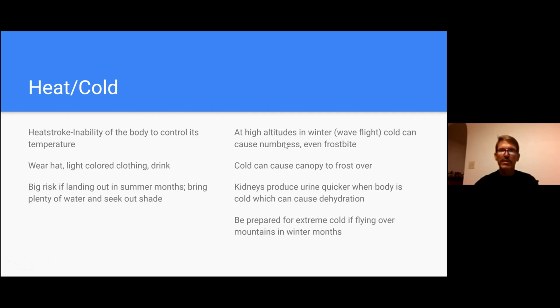We also talked about high altitudes, wave flight in winter, and problems that can cause. One thing to think about is that it can cause your canopy to frost over. I even got some of that today on my flight. So know how to handle that, opening the vent and having something to wipe the canopy. I think this is kind of interesting: your kidneys produce urine quicker. So we think of, well, if it's cold, I don't need a lot of water, but your body's processing water out quicker. So you actually can get dehydrated even if you're cold.